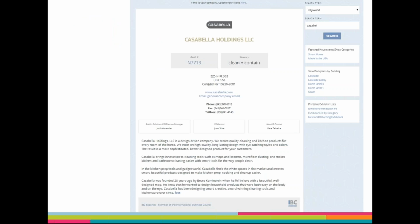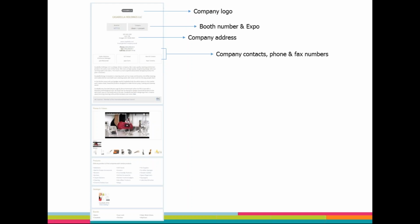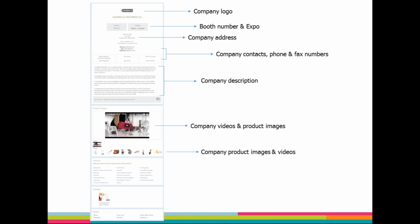So this is what Casa Bella's Housewares Connect landing page looks like, just the top half. If I'm Casa Bella Holdings and I notice that I need to update something, I can click on the top hyperlink there, and it will take me back to the login page where I can update any information again. This is a general screenshot of what an entire Housewares Connect listing would look like. Here's your company logo, your company name, your booth number and expo hall, your company address, on-site contacts, their phones, fax numbers, a company description, company videos and product images, additional videos and product images, your company product listing, catalogs, and brands and licenses.